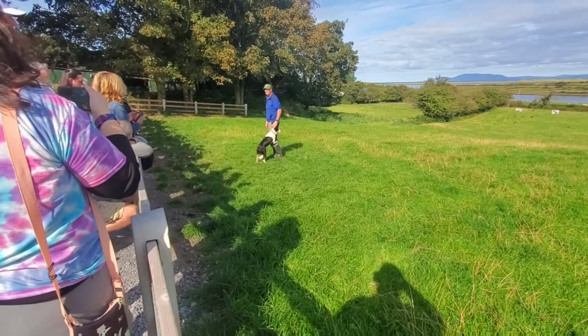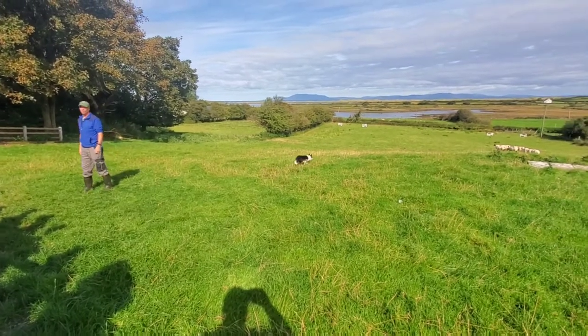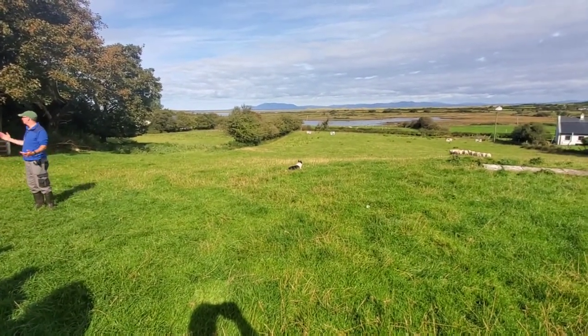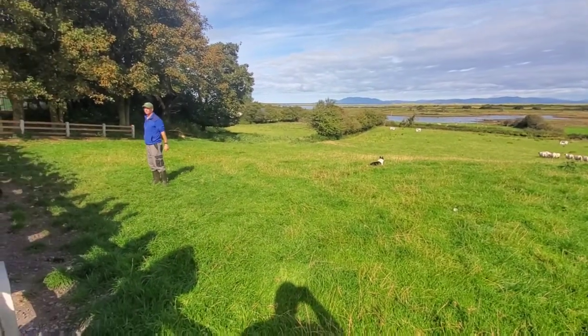One dog will easily and happily work somewhere around 100 to 120 sheep. Once we go over that, we use a second dog. Two dogs will work somewhere around 300 sheep. Once we go over that, we use a third dog.